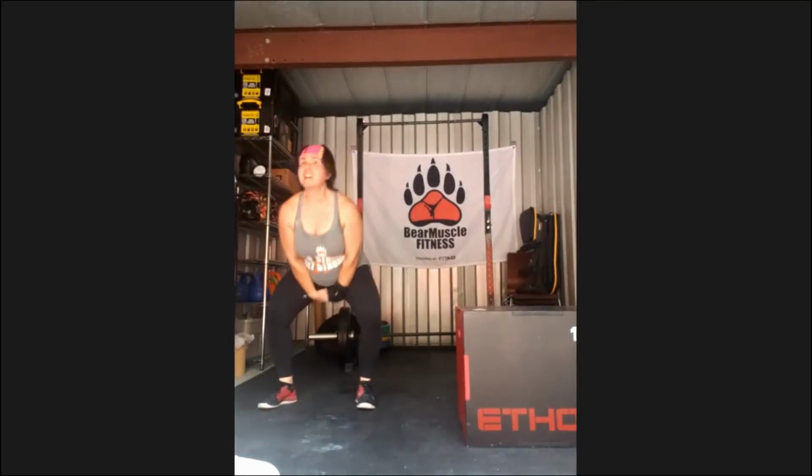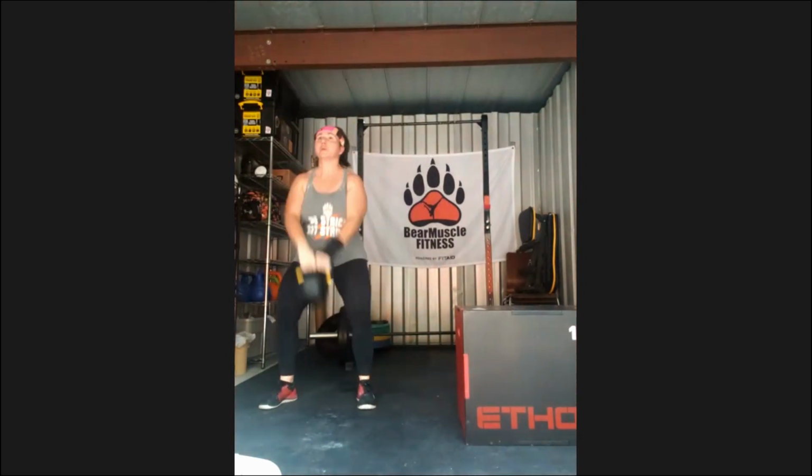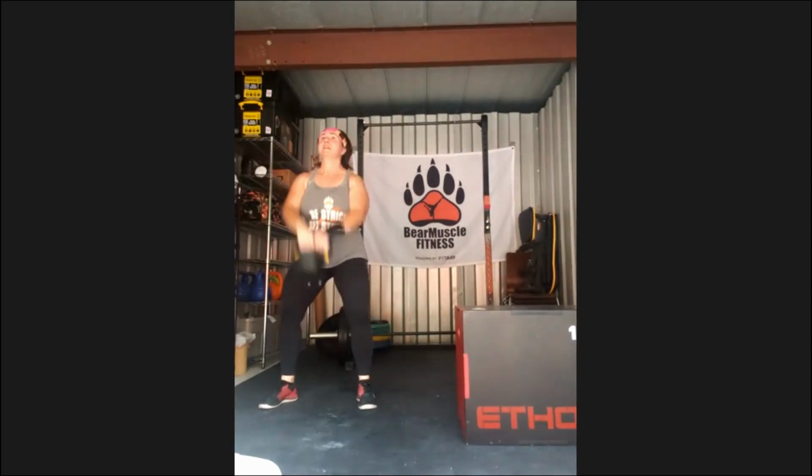Keeping the chest up, shoulders back. Let's remember to breathe like we talked about, guys. The deep breaths in through the nose. Feel that air go into the belly. Lady Bear moving on to another set of swings. Awesome work, Lady Bear. Let's keep that chest up, especially at the bottom of the movement there. Awesome work.